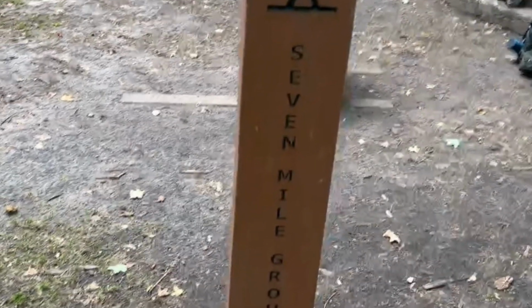Guys, we're gonna take a little break. It is now 12:09, so I think we're gonna sit down here. We're at the 7 Mile Group campsite right here. They got a nice little bench area, so we're gonna stop here, take a little lunch, and we'll get back with you.